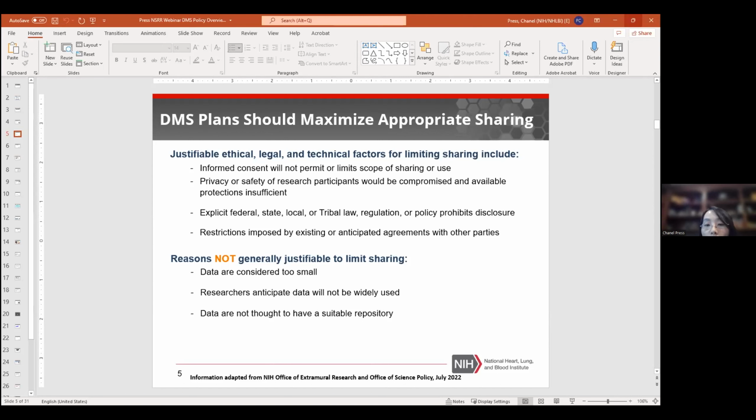And for example, the NIH SBIR and STTR program policy directive permits withholding data for 20 years, as stipulated in agreements and consistent with program goals. And if researchers do not want to share data because they consider the data are too small to make a difference or will not be widely used, this will not likely be approved as a justifiable reason for not sharing data. And not having a repository in mind is also not an acceptable reason.